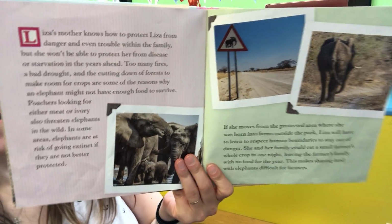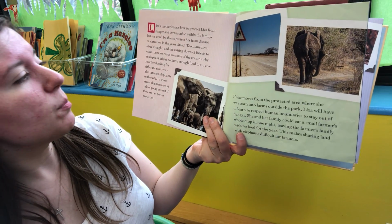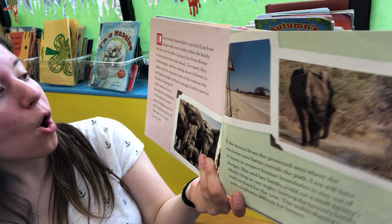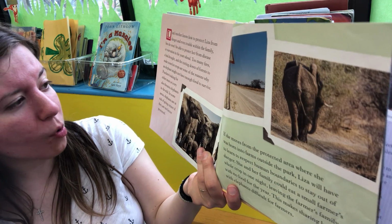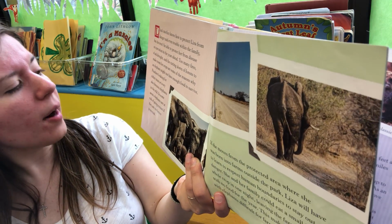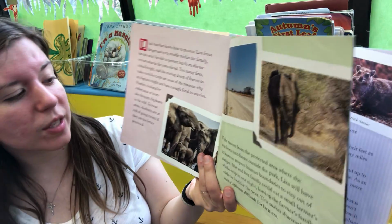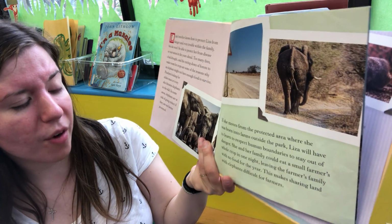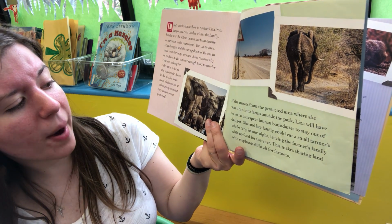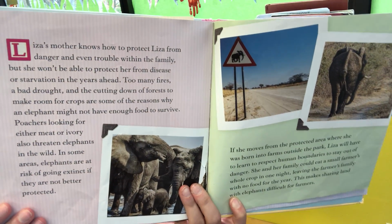So look, the elephants protect each other, but sometimes Liza's mother cannot protect her. Sometimes they won't be able to find any water, or there might not be any food, or there might be diseases that Liza's mother cannot help her with, or humans trying to get elephants. So there are many dangers that Liza's mother has to protect her from. And sometimes Liza will have to learn to respect human boundaries to stay out of danger. So elephants have to find a way to protect each other.